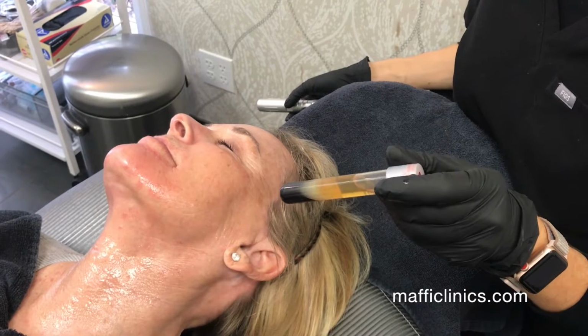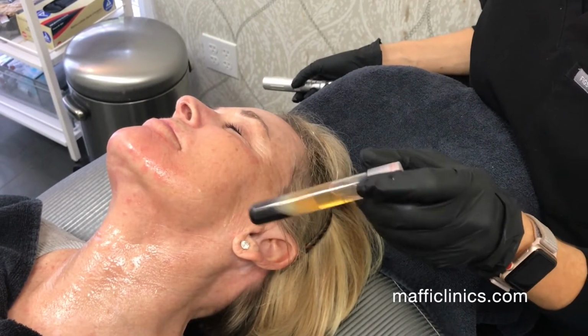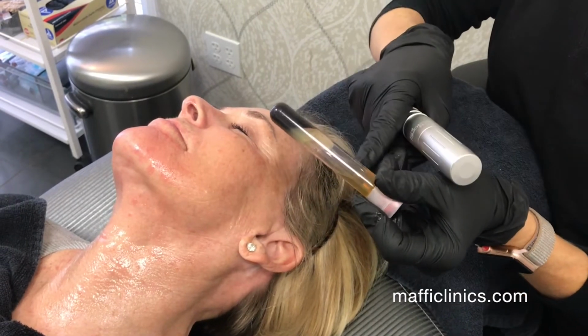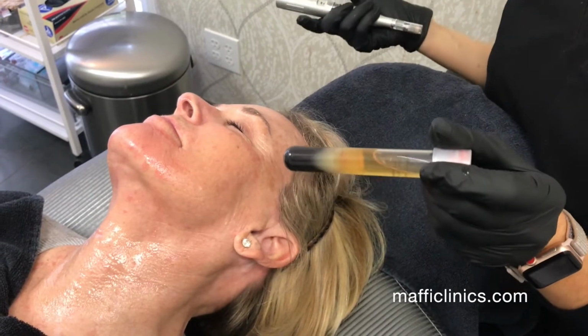This is what the vial of blood looks like after it's been spun in the centrifuge, how the red blood cells and the plasma are separated. And we only use the yellow part, so your plasma.